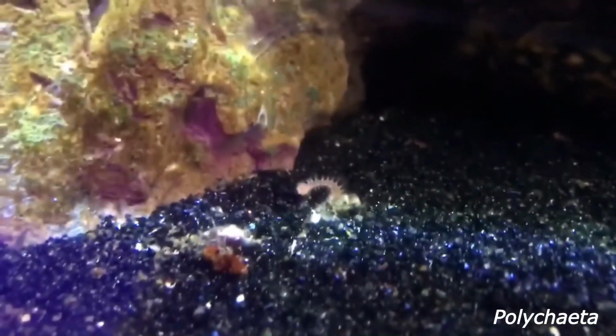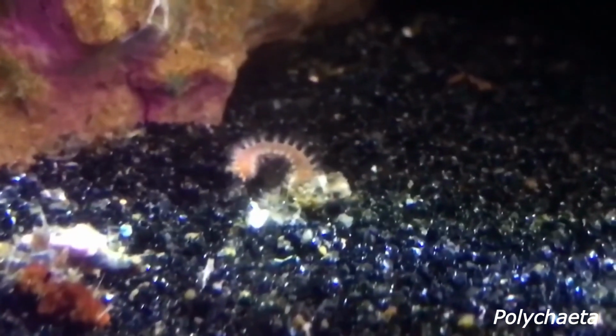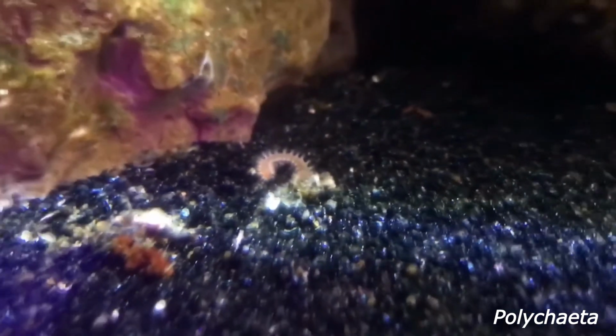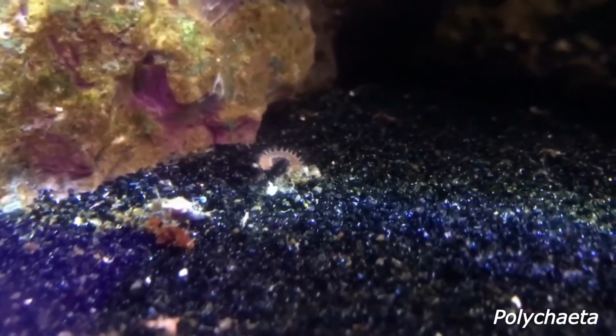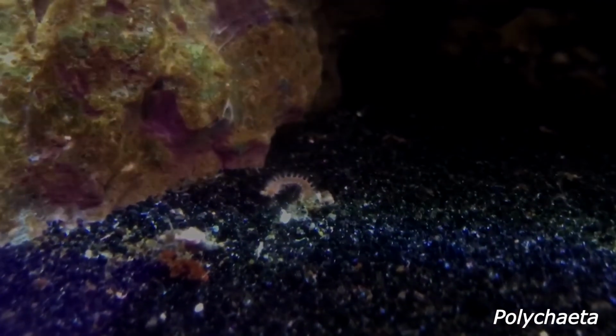They're made up of segments, and each segment has hair-like bristles, and they're made up of chitin. Bristleworms are mostly scavengers, so they feast on dead fish, as well as algae and dead leaves. What's crazy is bristleworms have been found from the coldest regions to the hottest thermal vents in the ocean.